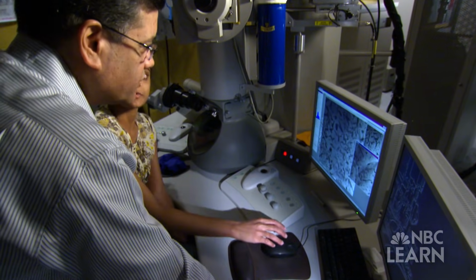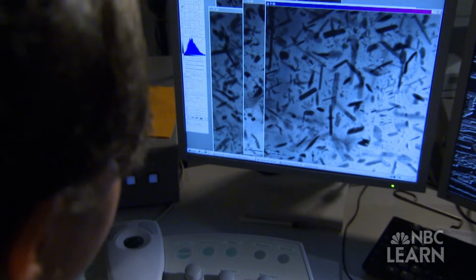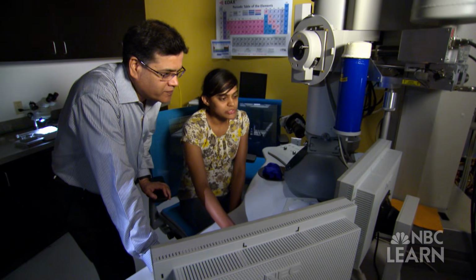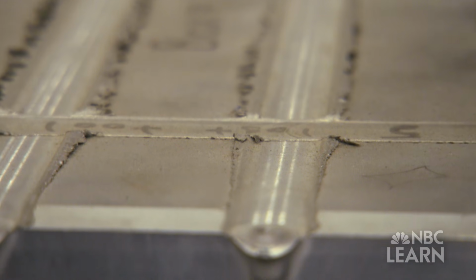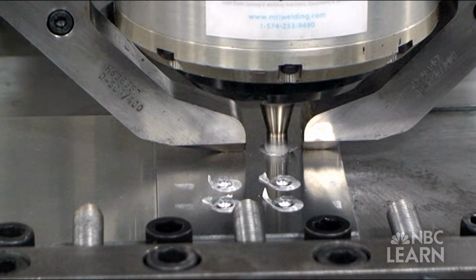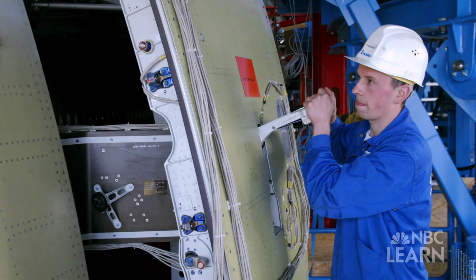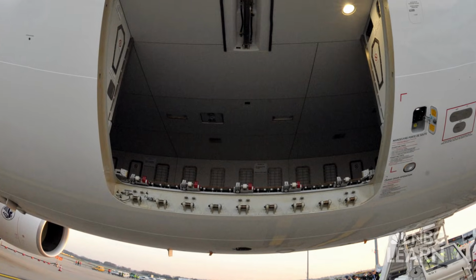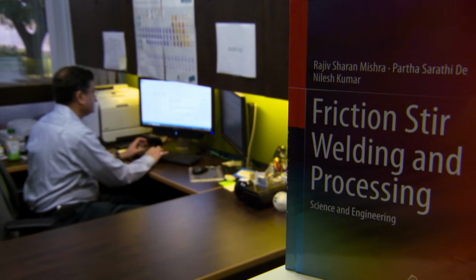When he first observed how friction stir welding changed the microstructure of the metals, Mishra started imagining new ways that it could be used for more than just welding. So the idea behind that is that instead of taking many pieces of metal and then bonding it together, you can take a single piece of metal and give it a complex shape. If you look at the back lid of cars, if you look at aircraft doors and so on, we can change the strength of material, we can change fracture toughness.